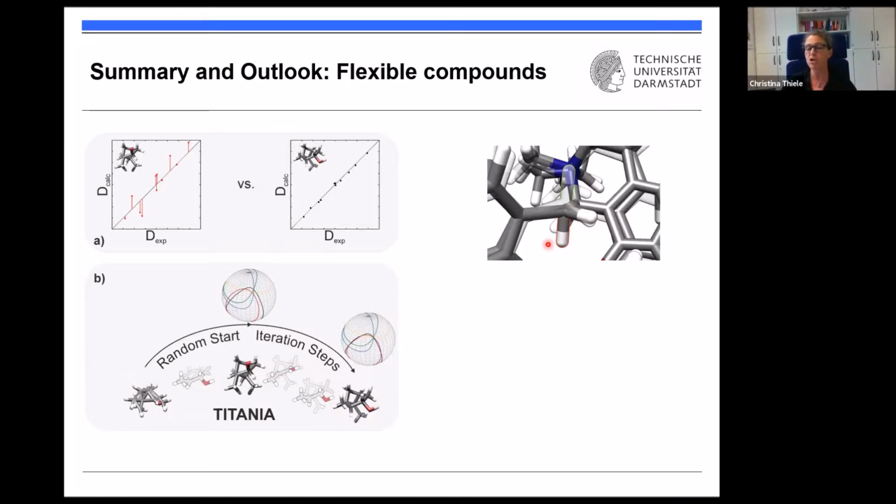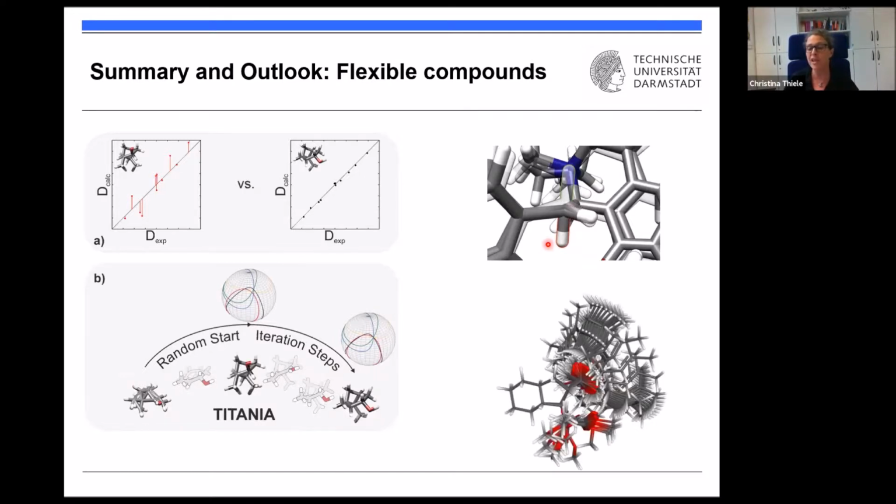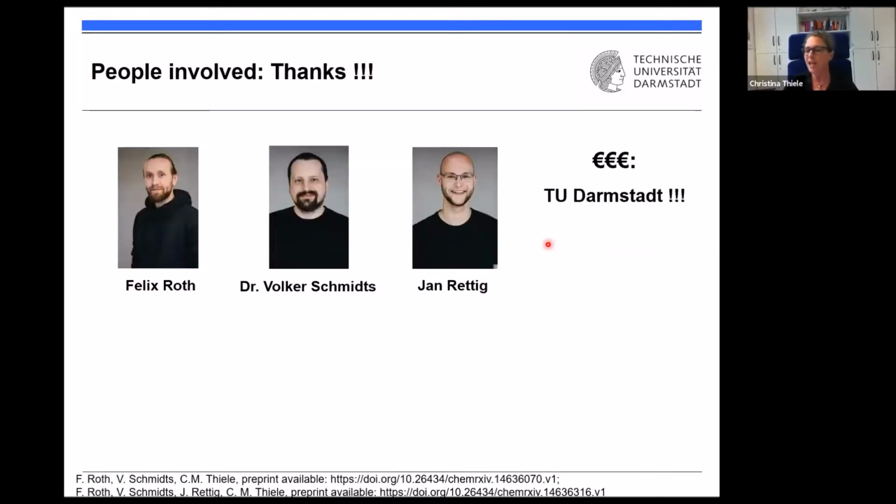So these were rigid compounds we have looked at so far, and known compounds. Of course, the next step would be to look at unknown compounds with flexibility. And then we will see how far this approach takes us and whether we can also obtain local order parameters as have been obtained for biomolecules. This would be our goal.